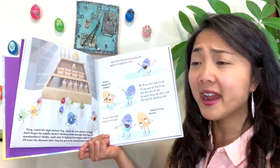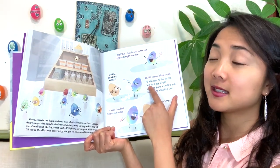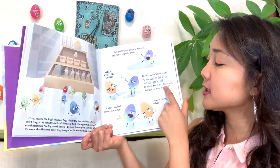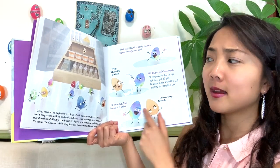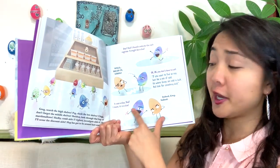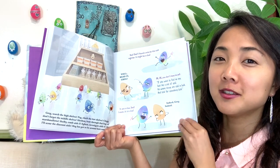Well, read it, Greg. Okay, you don't have to yell. So this is what the letter says. If you want to find an egg, just like a pot of gold, go where things are sold in bulk and look for something bold. Where things are sold in bulk and look for bold. Huh? It was a clue, Shell. It is a clue. Indeed, Greg, indeed. So Shell's got a thinking face on.